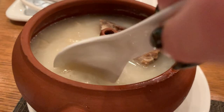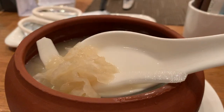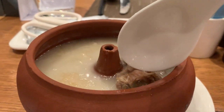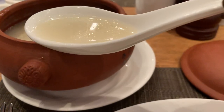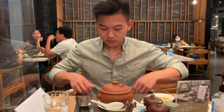This soup was so rich and creamy in texture, and it was so flavorful as well. Obviously it has a chicken base, but the hints of coconut and the snow fungus really lifted it and made the flavor really well-rounded and balanced and so moreish. Gonna capture your reaction for this soup. Go, go, go.